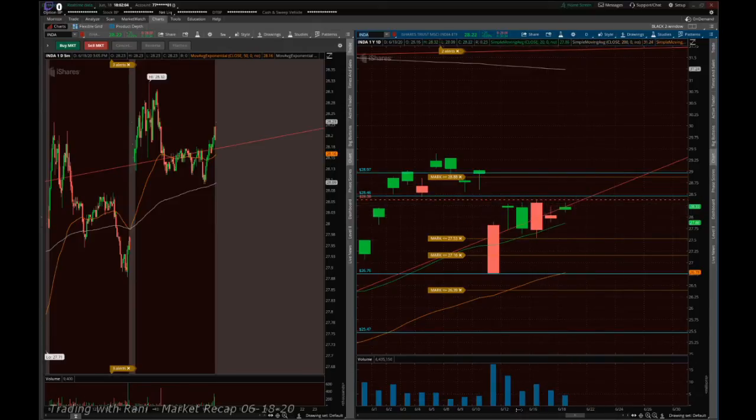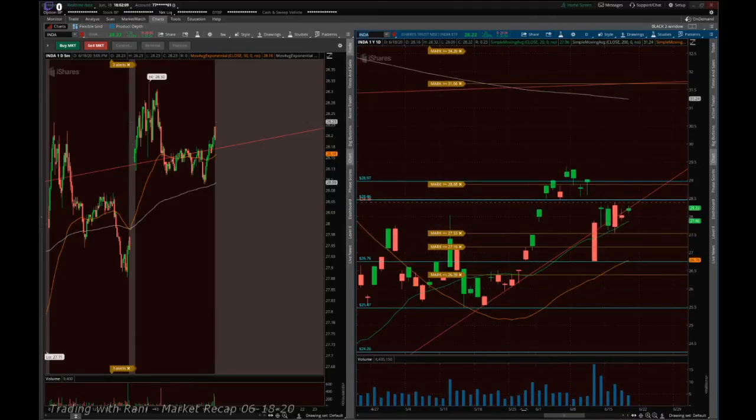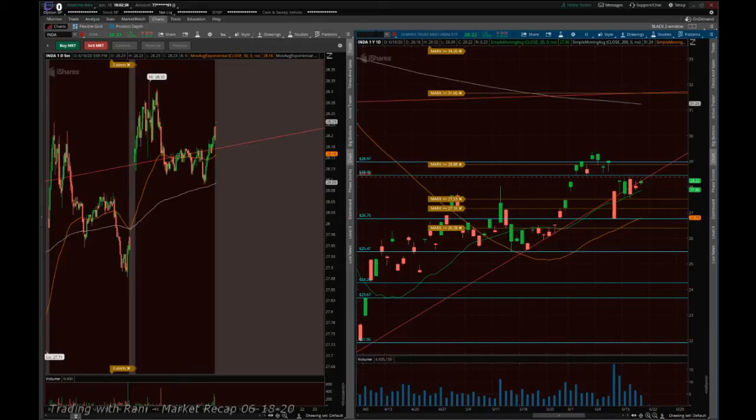My expectation on INDA, or my hypothesis on this trade, is for it to come back below the low of the 16th and actually back down here to this 2676 area, or at least this 50 moving average at 2678. So that's what I'm looking for in INDA. Still holding it, so nothing really to update there. All the rationale for the trade was given in the prior video as to why I'm looking to short INDA. So those were the two trades that I was in coming in today.